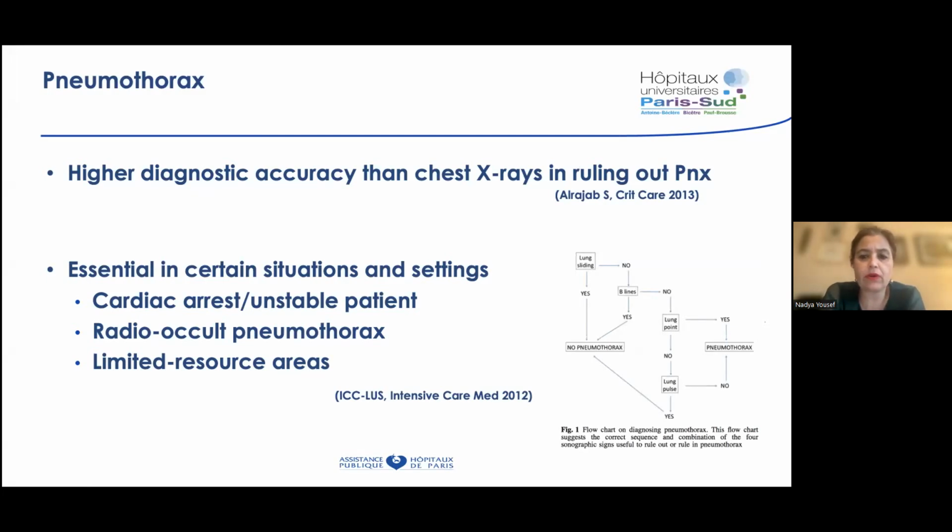So what the protocol says is that if you don't have lung sliding, if you don't have any B lines, you only have A lines and no other artifacts, you do find this point of separation of the two pleura, then you have confirmed pneumothorax. If you don't, well, then you should normally do an alternative imaging technique, except when faced with an unstable patient or in cardiac arrest. Then it is definitely recommended to use lung ultrasound. And yes, you can treat the patient without making a chest x-ray. It's also essential in limited resource areas where maybe access to other imaging techniques is difficult.